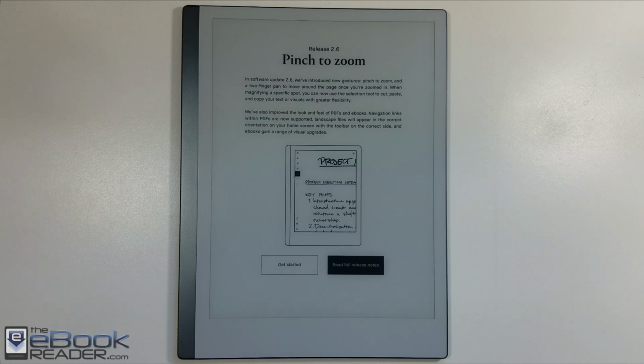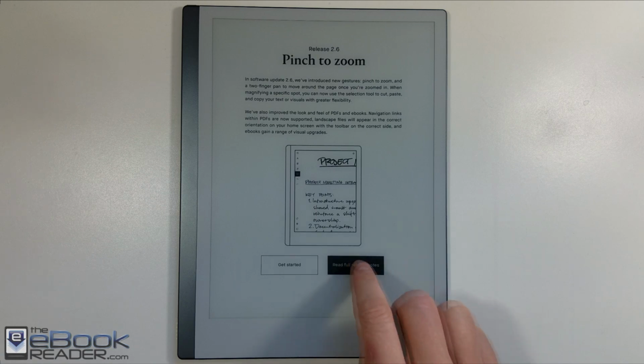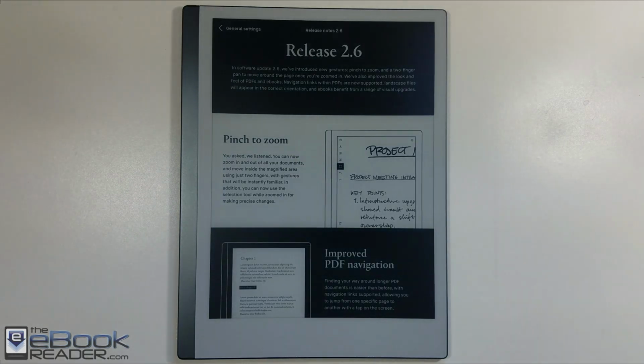So Remarkable just released a new update that adds some new features for PDFs and their ebook app. So I thought I'd upload a quick video showing you guys how the improvements work and what to expect. They add pinch zooming, so you can pinch zoom on your PDF documents now as well as your notes. You can write while you're pinch zooming as well. I'll show that in a bit.